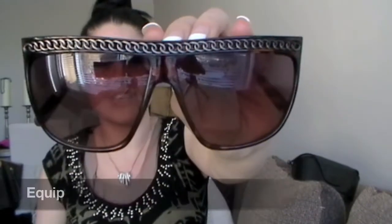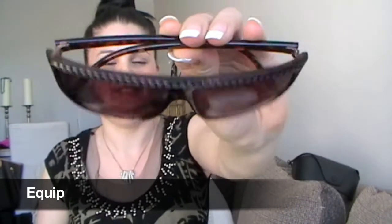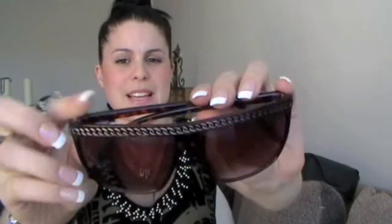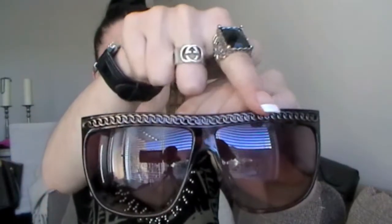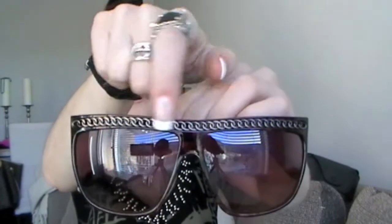Would these be my next most worn? Probably. Actually, no. My next most worn are probably these little guys. I've shown these before in a video. These were from Equip or Diva here in Sydney, and they're just a little cheapy pair. They were $19 or something, or $10. Little cheap tortoiseshell plastic pair, but I love them. They've got the chain hardware across the top as detail, and they're these big square ones.